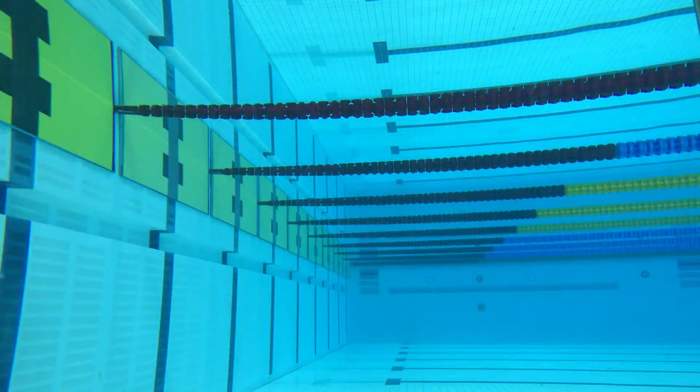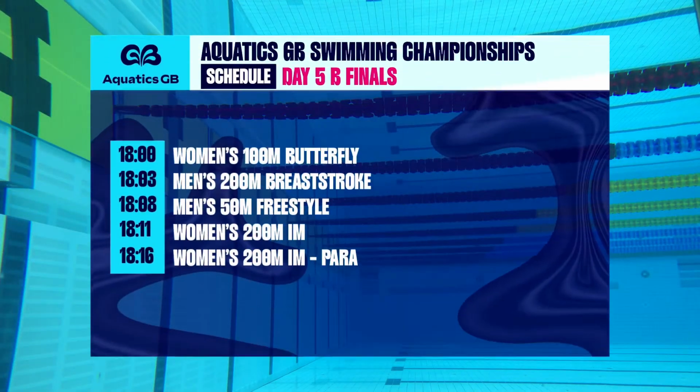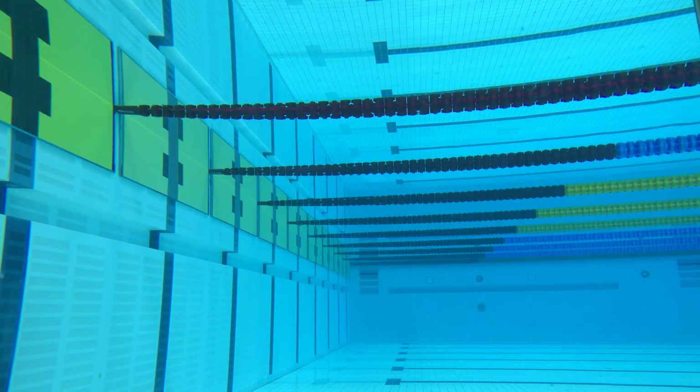Coming up this evening, we've got the A finals and the para finals, but before that we've got the B finals. Here is what is in store for you then, starting with the women's 100-metre butterfly, the men's 200-metre breaststroke, followed by the men's 50-metre freestyle. Then we've got the women's 200-metre IM and then the women's 200 IM para. There is a lot going on this evening, and to talk you through all of it is Andy Jameson and Dan Jervis.